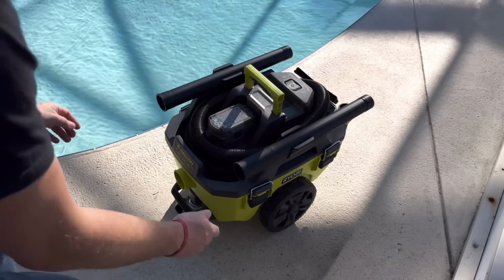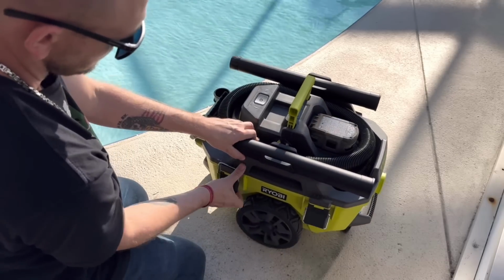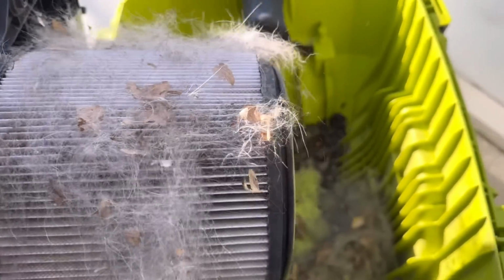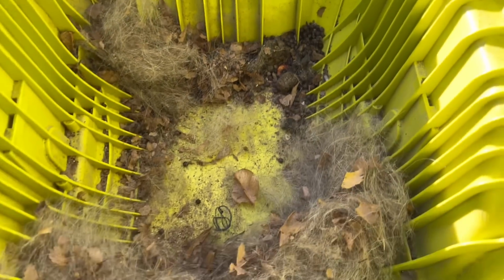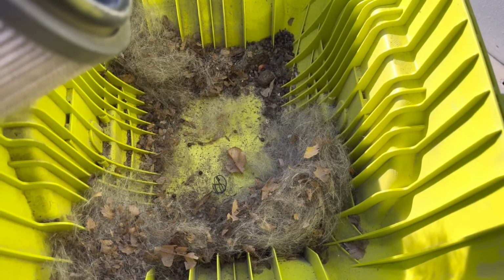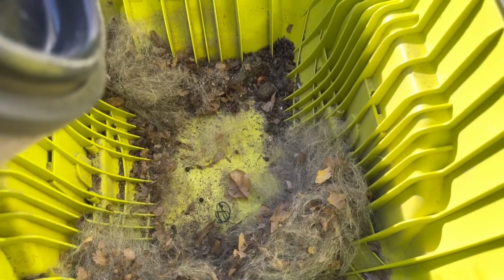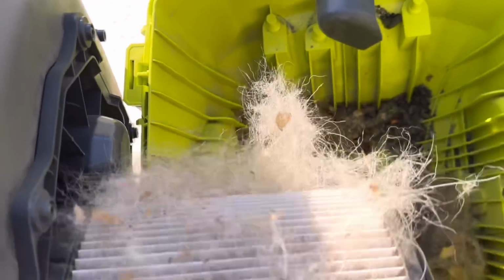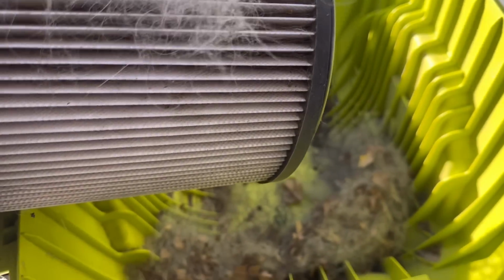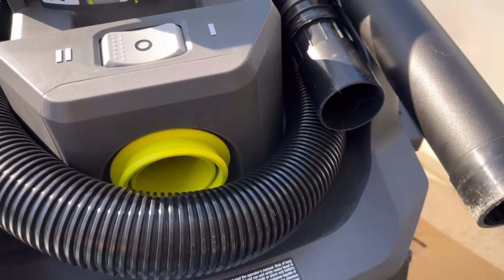See what it all picked up. So let's undo these latches. All right, so you've got all your normal crap, but look at this. It picked up all Minnie's little turds. Pretty good amount of stuff. A lot of fur, a lot of leaves, fur, poop. So there you go, it picked it all up. Not too shabby for a little battery powered vacuum.